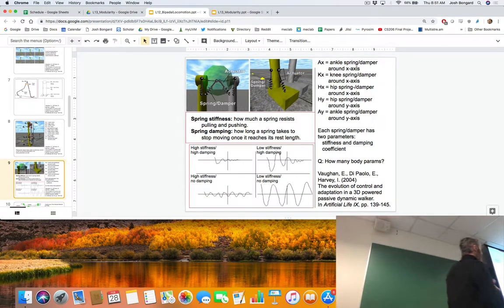For each of those five springs, evolution is going to set the stiffness and damping values. Same on the other side. We have another five springs on the other side. For each of those five springs, there's a pair of values, the stiffness and damping value. And as you can imagine, in this experiment, the values running down the right side of the body are going to be exactly the same as the values on the left side of the body. So the investigators here are going to impose bilateral symmetry.